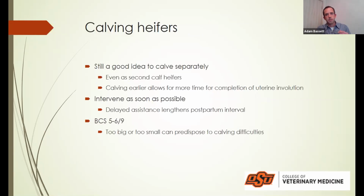And then with the calving of heifers, I already mentioned this a little bit. It's a good idea to calve them separately. Even as second calf heifers, they're still more predisposed to having calving difficulties than, say, the mature cows might be. And so you can catch that sooner, and they still need more time for complete uterine involution to occur. And again, you need that uterine involution to occur in order for them to be set up properly to breed back and be successful in your herd. And then again, like I mentioned, intervene as soon as possible. If you notice that there are troubles with calving, try not to delay the assistance that you provide, because delayed assistance will just increase that postpartum period.